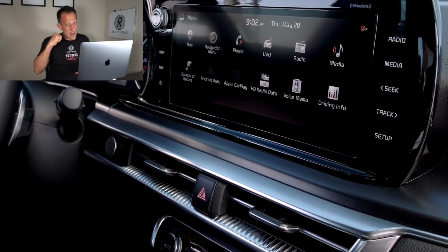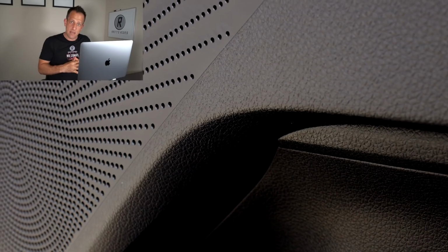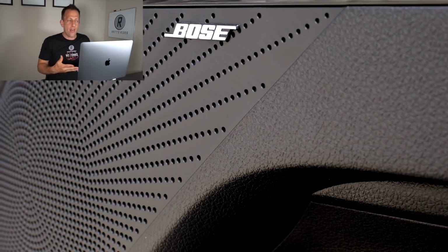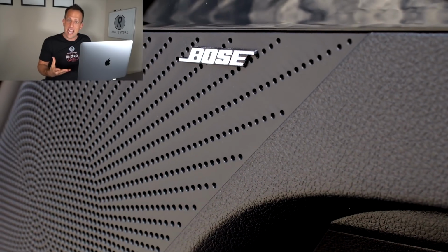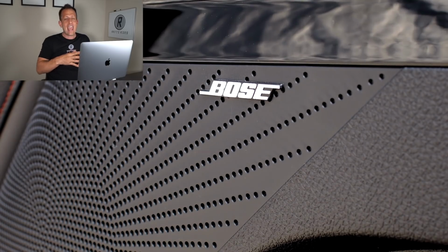And the fact that the passengers in the back seat get AC vents and 2 USBs, there's other competitors in this segment that, guess what, don't even give you 2 cans and a string back there. So it's nice that they took care of the people up front and in the back seat.